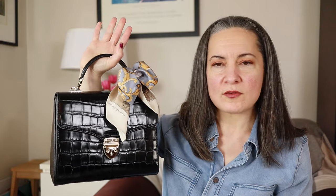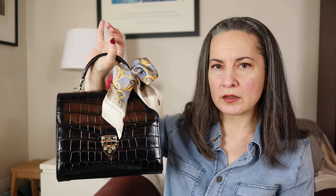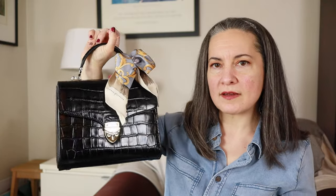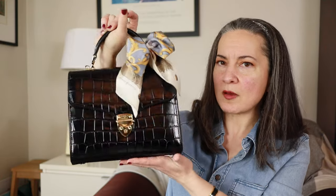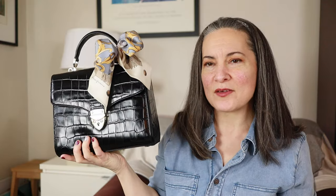Highly recommend the Mayfair. It comes in so many different colors, but I think it is exclusively croc emboss or shiny patent alligator emboss. I like this one because I did not want patent leather. I did want to have leather with an emboss on it. So this is not patent leather. So that is this bag.